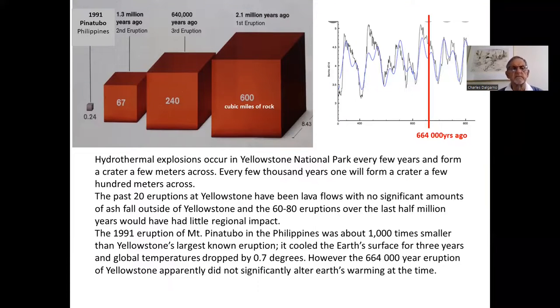Yes, I've just put there the major eruptions and comparing them with the 1991 Pinatubo eruption in the Philippines, which caused enormous damage. We've forgotten the extent to which it influenced populations in the Philippines, but even 1.3 million years ago, or particularly the 640,000 years, eruptions were just so much larger that it's hard to conceive of the damage it would do in the United States. I'll just read this.